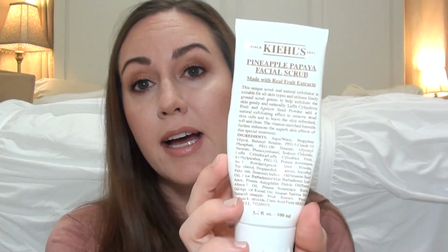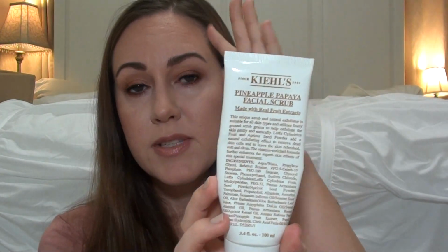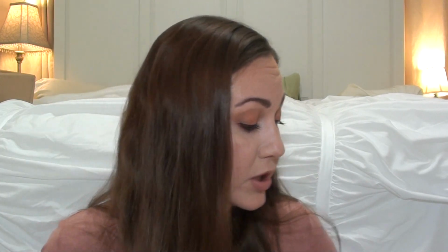Okay. I used this on my body. It's the Kiehl's Pineapple Papaya Facial Scrub. I've had so many face scrubs, and I don't go through them fast at all, so I've started using them on my body. I think I've finished all of the excess ones, and this was just okay. I'm looking at the ingredients, and I will not buy it because it has phenoxyethanol, which is one of those no-nos, so I wouldn't purchase that.